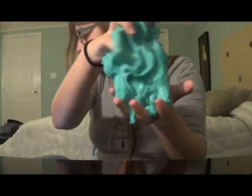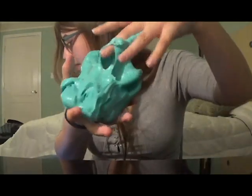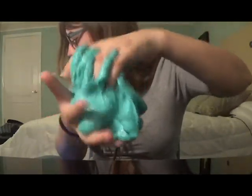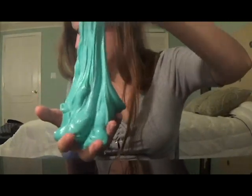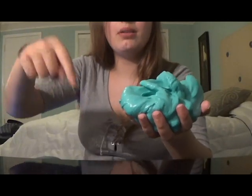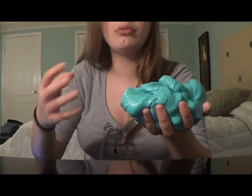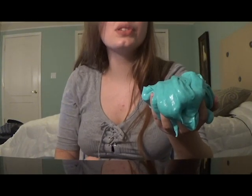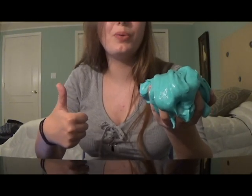And lastly, slime is good for autism because it is often used as the inside of a stress ball or squishy ball. People with autism love stress balls. Stress balls are also good for autism. Comment down below if you want me to do a review of stress balls for autism. Overall, I give slime a thumbs up for people with autism.